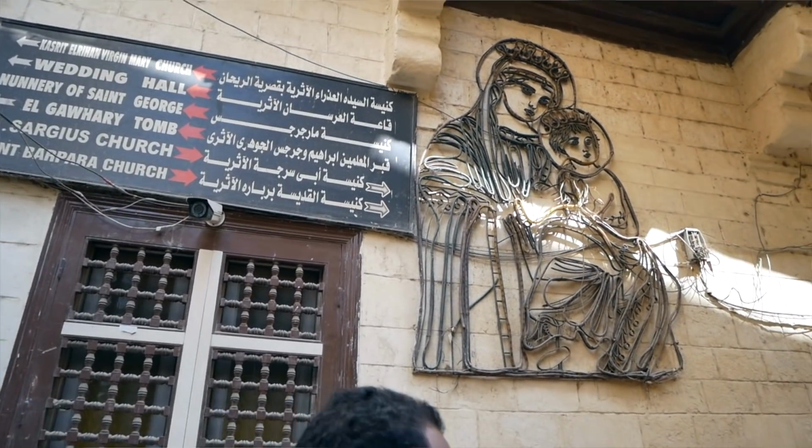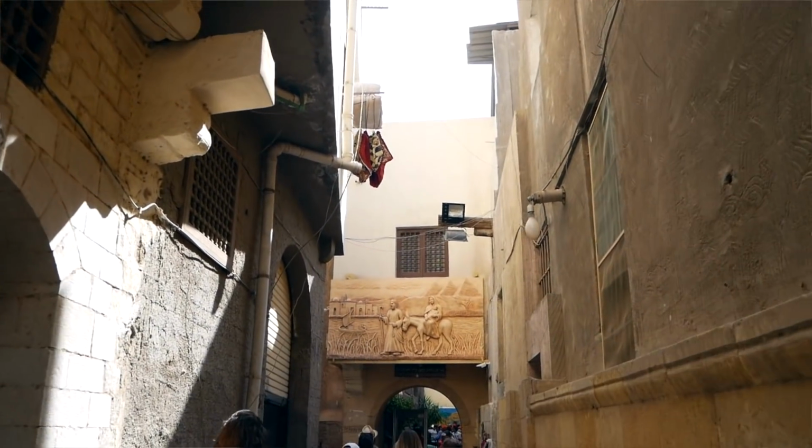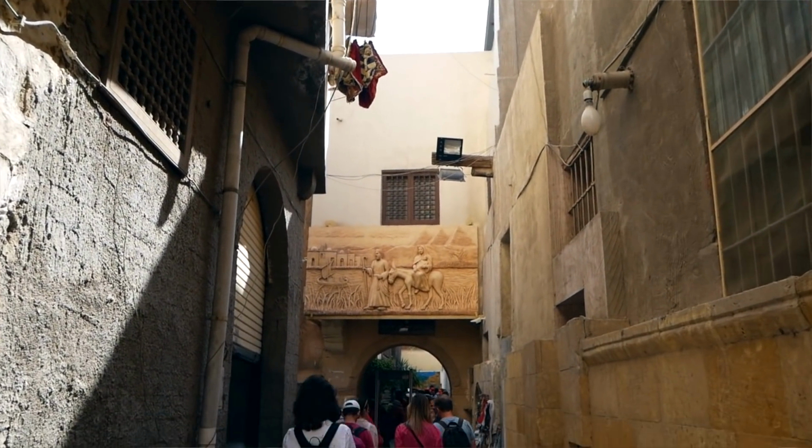We are at one of the Christian churches in Egypt. This church is next to the Jewish temple, which is quite interesting. I didn't think that I would find other religions' temples in Cairo.